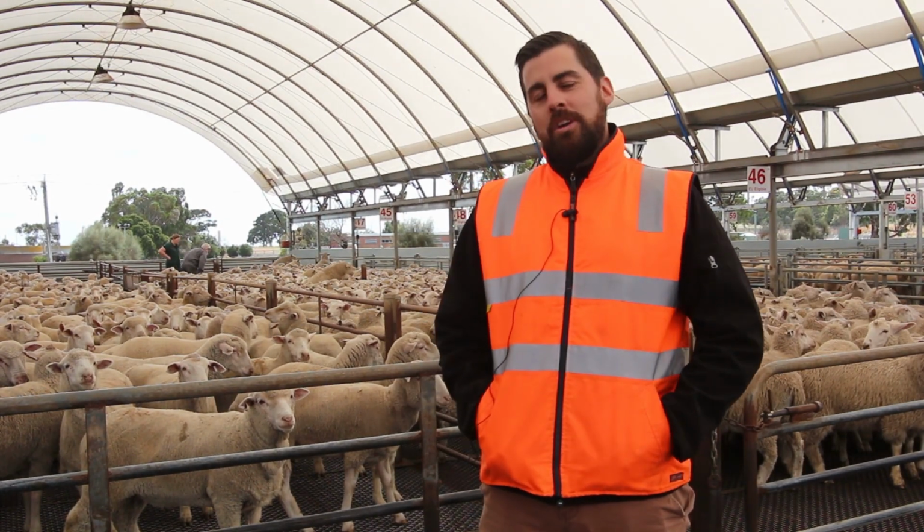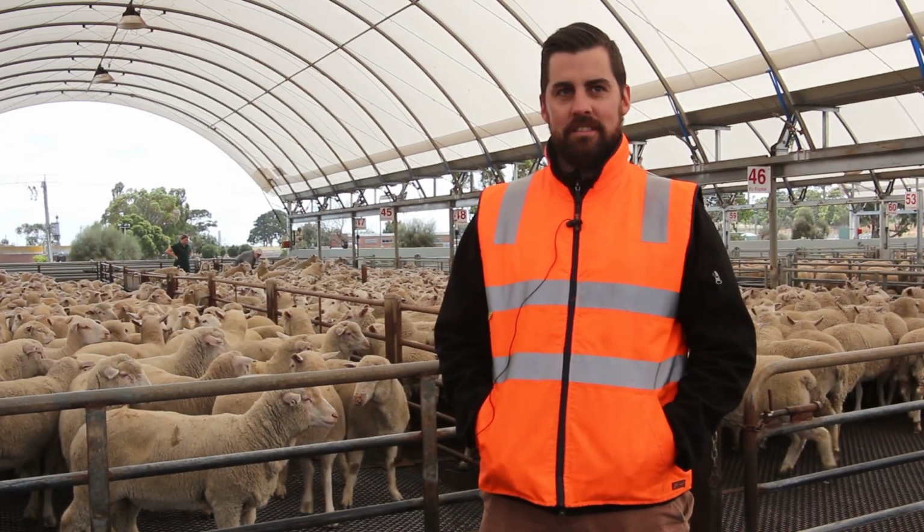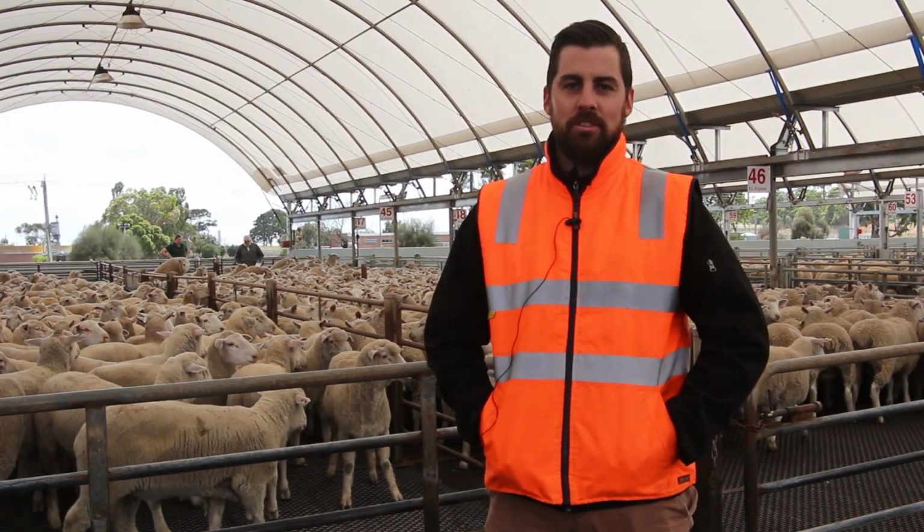So the workers find it a lot more comfortable to work up here compared to working under the tin. So the lambs, the temperature's not as high.